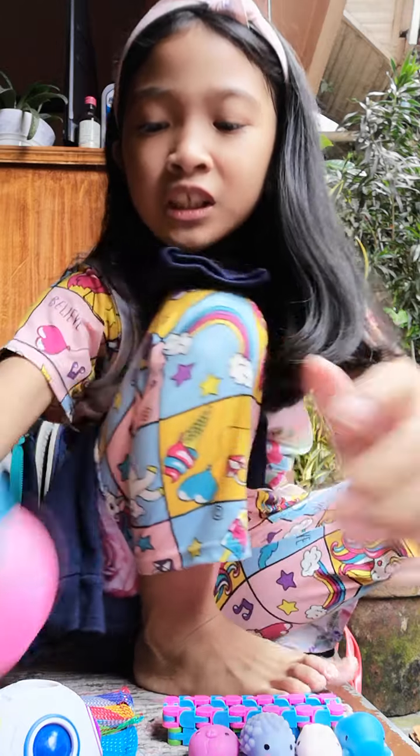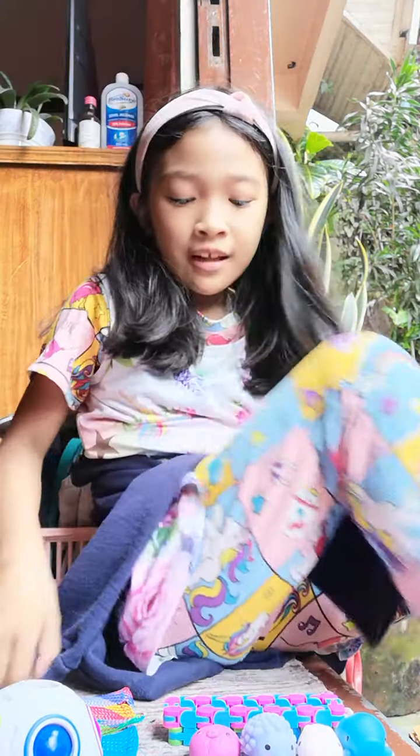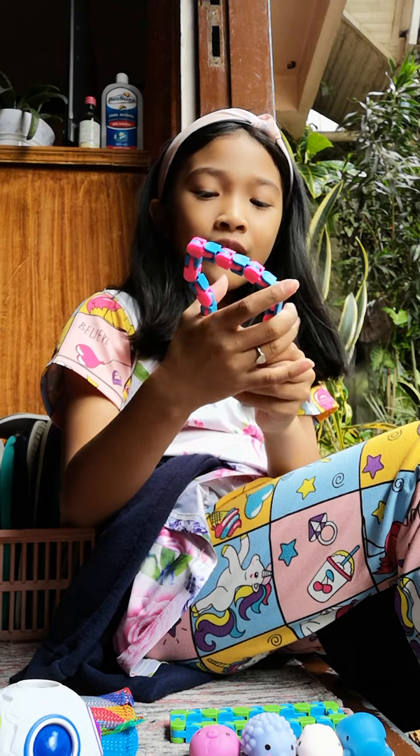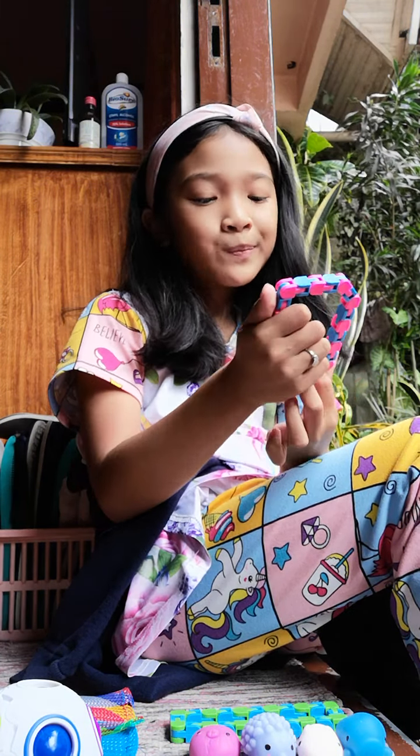Anyway, so next one, we still haven't rated the Rocky Tracks. My dad connected this pink and blue, and then I connected this green and blue one. So let's start with the pink. I rate this a... how about 8 out of 10? It's good.